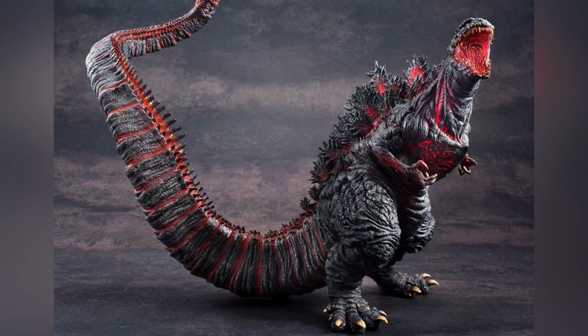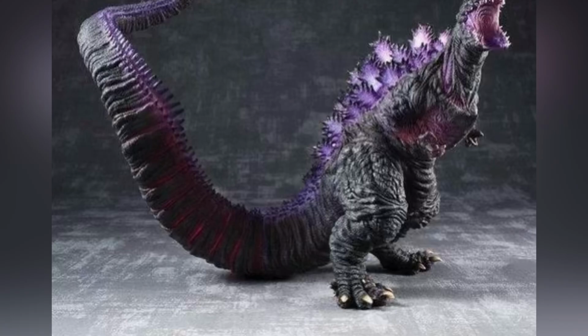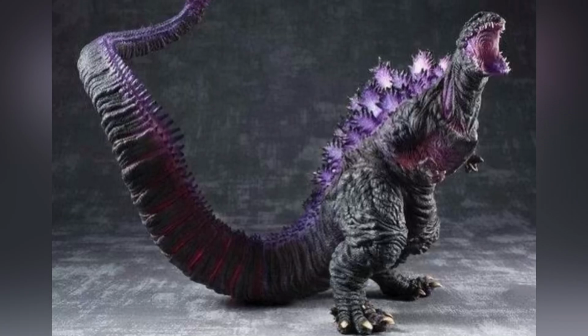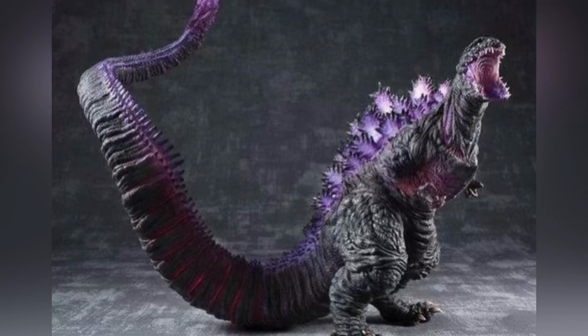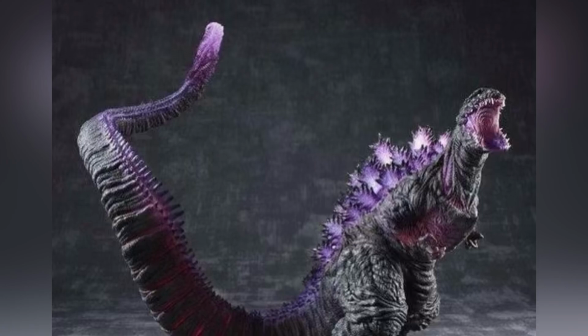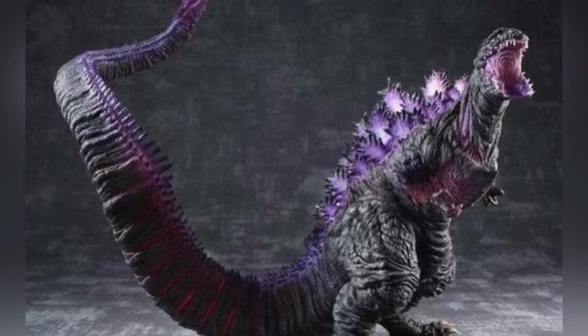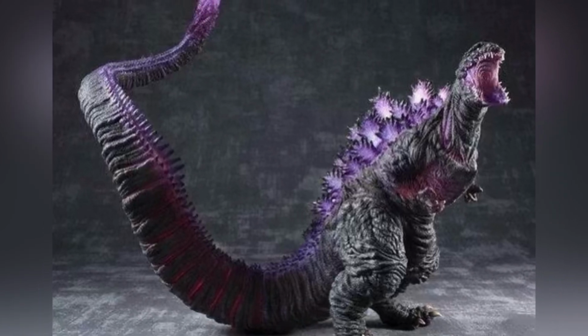Personally, I'm going for the red and black look. This is the one I had pre-ordered years back. But I do think that this Atomic Breath purple version kind of benefits this sculpt better. I was almost inclined to get both versions, but I'm still going to stick with at least this red and black look. So first, let's look at the Atomic Breath one, this purple one, because I think this is the one a lot of people might lean more toward.